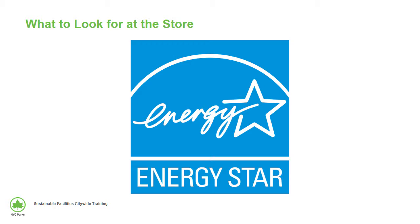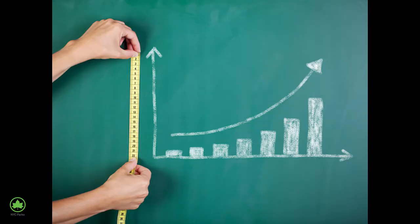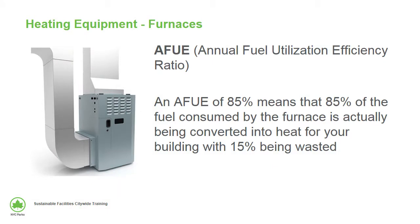This certification is reserved only for those products that meet strict energy efficiency guidelines set by the U.S. Environmental Protection Agency. Energy efficiency is measured in different ways for different types of equipment. Heating equipment is often measured in annual fuel utilization efficiency, or AFUE. This number simply shows how much of the fuel used by the equipment is actually converted into heat and how much is exhausted through the stack or wasted.